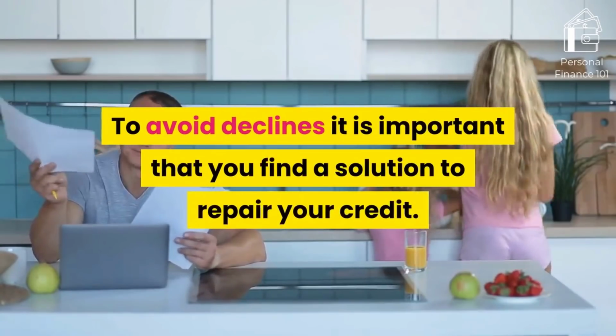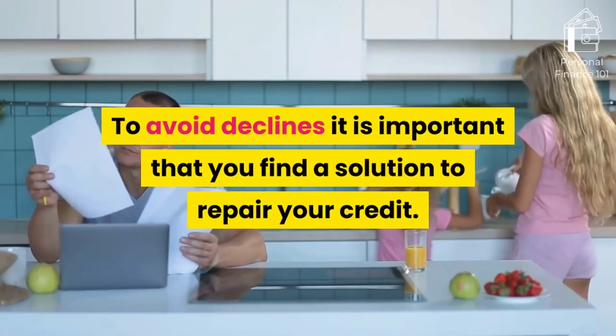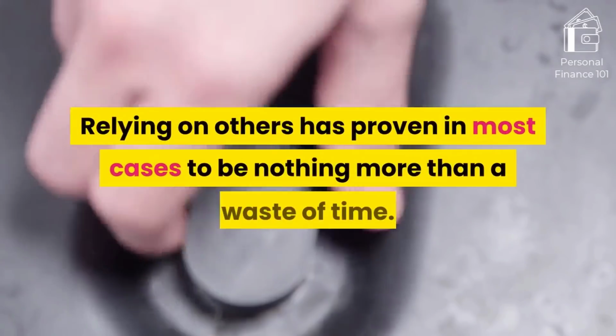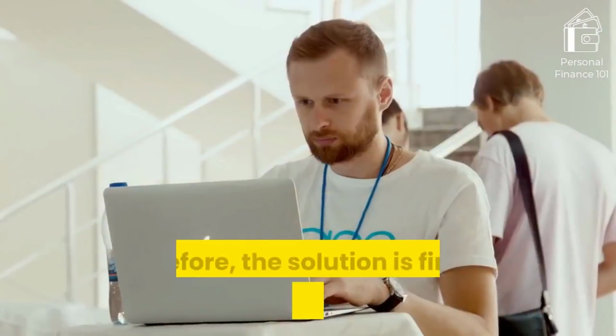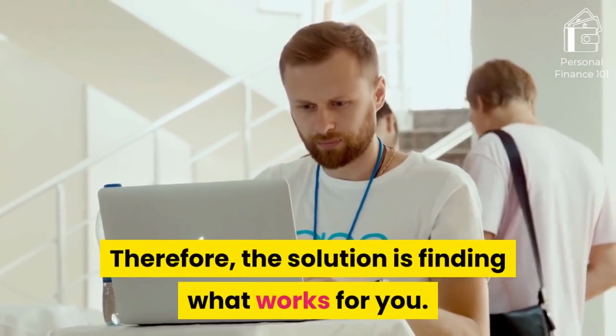To avoid declines, it is important that you find a solution to repair your credit. Relying on others has proven in most cases to be nothing more than a waste of time. Therefore, the solution is finding what works for you.